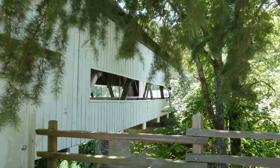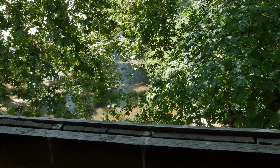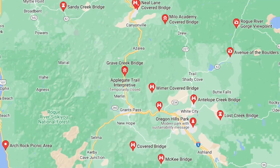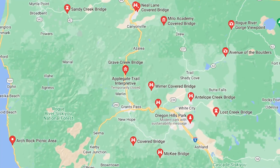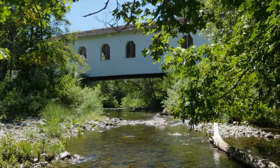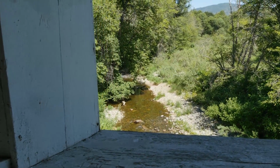There's a bit of history to be found at every covered bridge you visit. The facts about each are well documented, so do a little internet research before you go. You can find all the Southern Oregon bridges on Google Maps. In Part 2, we'll tour some of the other historic Southern Oregon bridges and tell you why covered bridges were built in the first place.